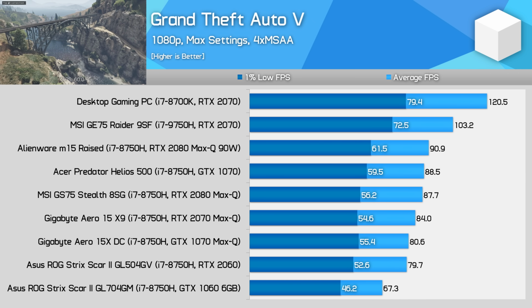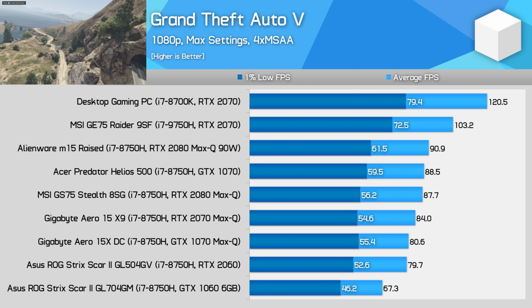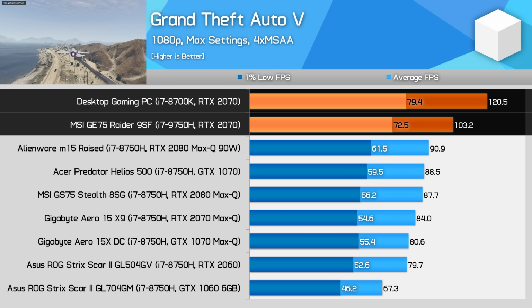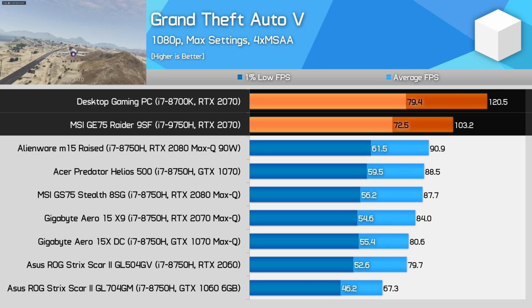And finally, I'm closing out the in-depth section with Grand Theft Auto 5, the oldest title here, but also still quite popular among gamers. The desktop RTX 2070 holds a 17% advantage in average frame rates, but surprisingly, the damage to 1% lows is limited to just 10%, which is one of the smallest differences I've seen so far.